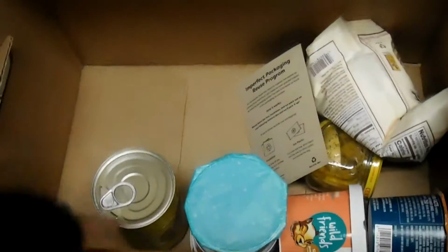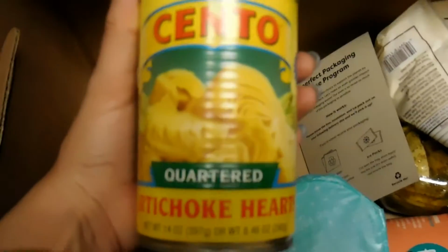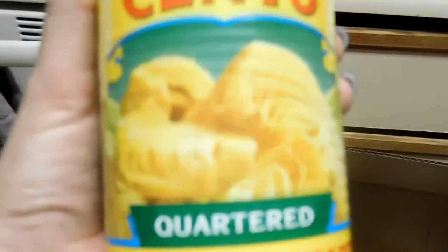The next item I have here is some free-range chicken broth. There's so many recipes that I have that call for chicken broth that actually aren't soup. It's like some sort of sauteing dishes and all kinds of different stuff that you wouldn't think requires it, but it does. So yeah, there's that. And then we have some artichoke hearts, and this is in a can. And what else we got here?